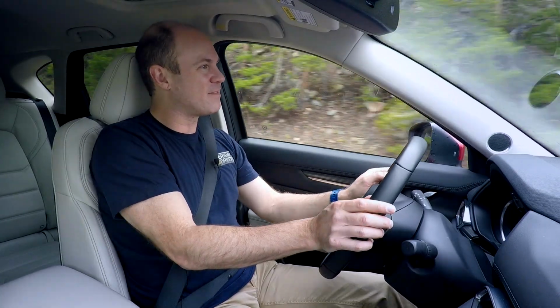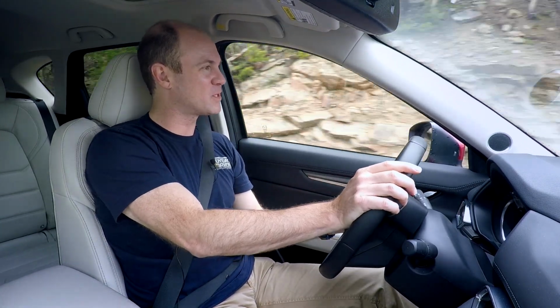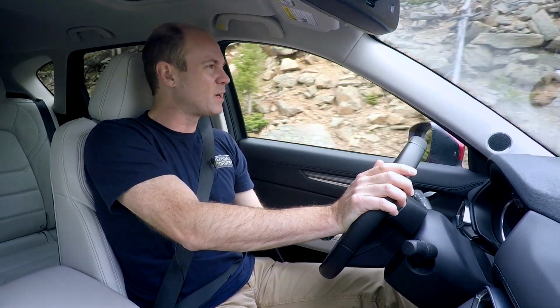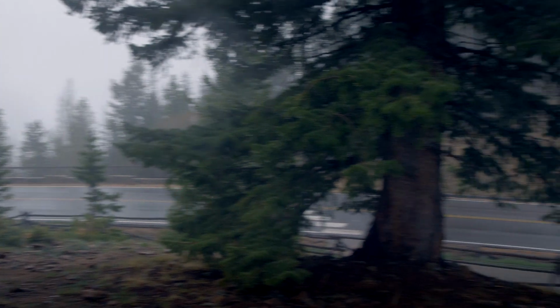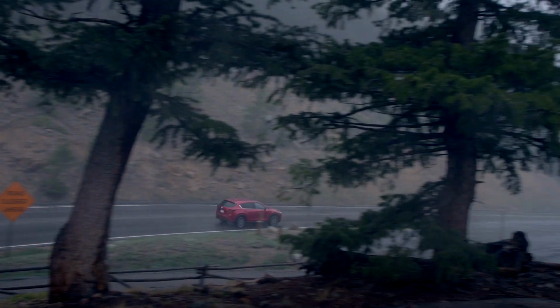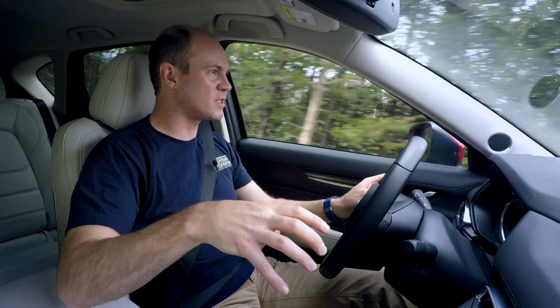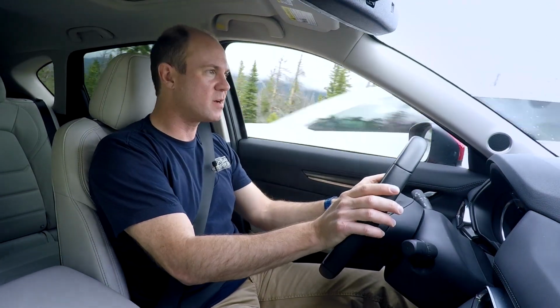I still want to believe that this car will bring some sort of smile to my face in a corner. No, not really. I can't say I'm slicing through corners. There's a ton of body roll. The car does grip when it's finally settled its weight and it's thrown in. It does grip, it's good.